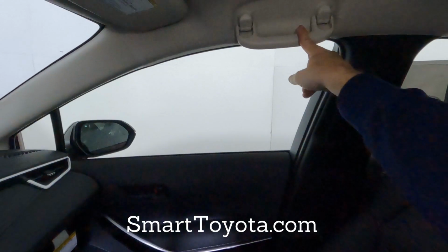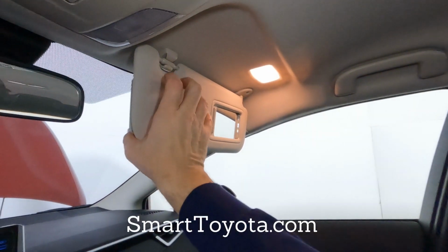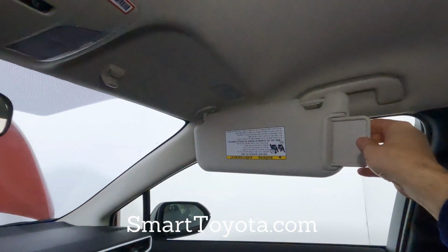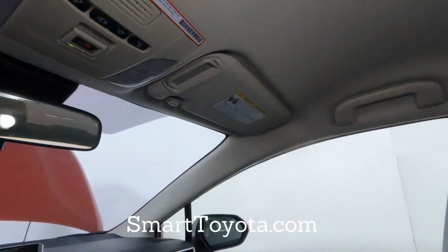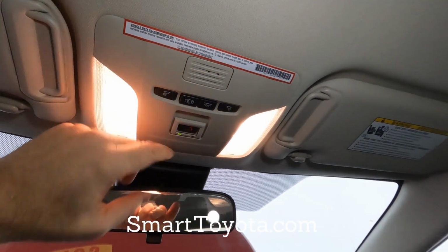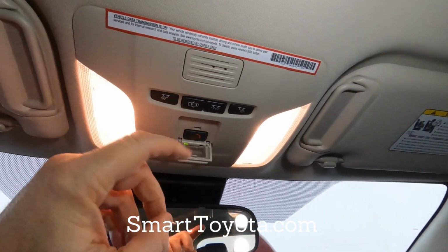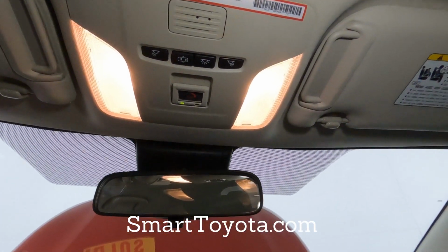We've got a passenger assist grip up here, lighted vanity mirrors, visor extensions, overhead. Here's your overhead lighting. Safety Connect is up here, so if you need help out on the road, tap that. Toyota will get you roadside assistance.